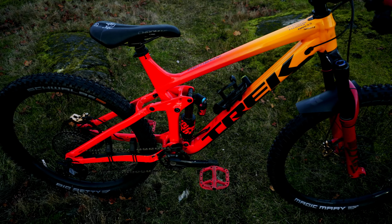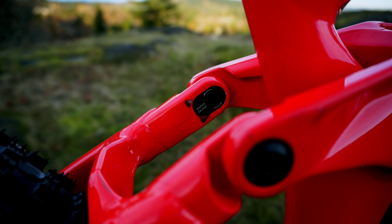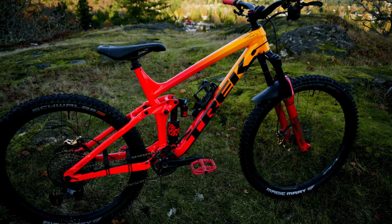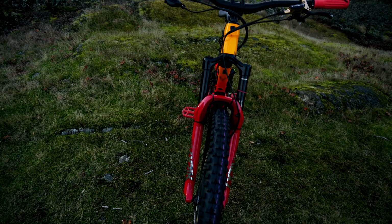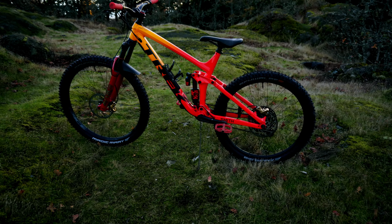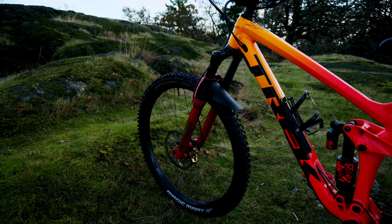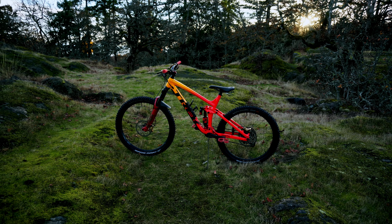One of the cool things that made it possible to do this mullet build is that the Trek Remedy has a flip chip, you can see here. That let me drop the back end down a little bit to counteract the effect of the 29er front wheel, so all the geometry stayed very similar and nothing was awkward or thrown off by adding a few inches in the front. That was a very nice feature of the bike that made this upgrade possible. So far I've had the bike for about 4 weeks in this setup.